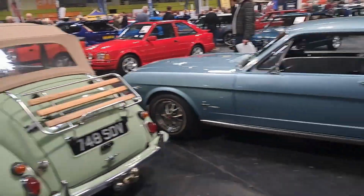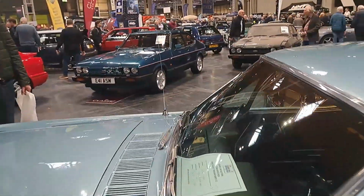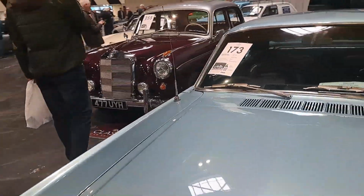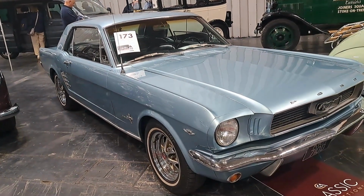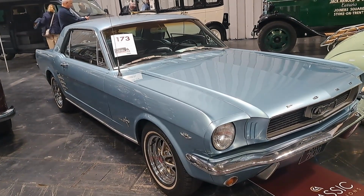Looks nice. Mustang here, this is I think a 66 from having read about it earlier on. Yeah, it is. 18 to 22,000. They're not really me, Mustang particularly, but I like the look of them. Certainly was a very stylish one.